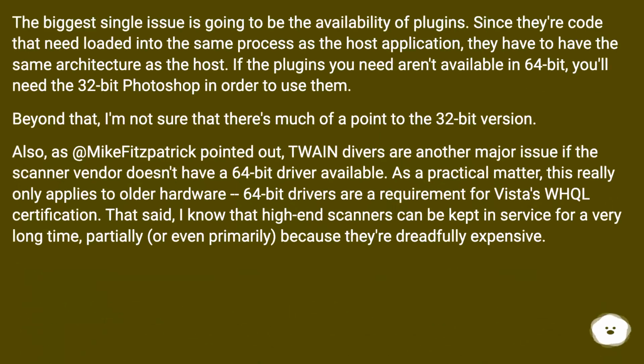The biggest single issue is going to be the availability of plugins. Since they're code that needs to be loaded into the same process as the host application, they have to have the same architecture as the host. If the plugins you need aren't available in 64-bit, you'll need the 32-bit Photoshop in order to use them. Beyond that, I'm not sure that there's much of a point to the 32-bit version.